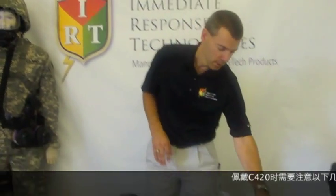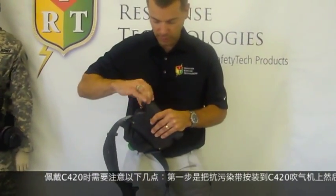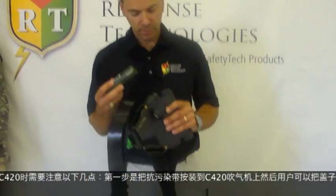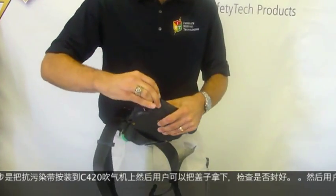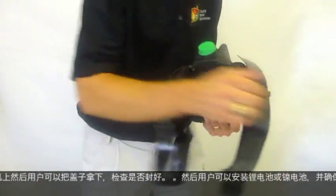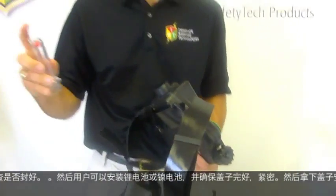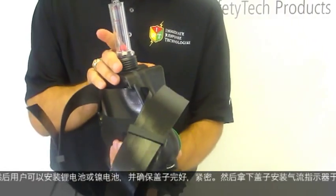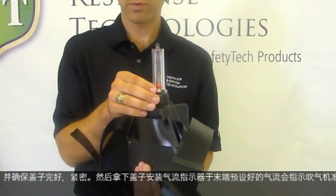In order to don the C420 powered air purifying respirator system, the user needs to be aware of certain items. The first step in this process is to install the decontamination belt onto the C420 blower. Once this is installed, the user can then install either the lithium sulfur dioxide battery, which provides 8 hours of one-time use, or they can install the rechargeable nickel metal hydride batteries. Installing the battery and then sealing the cap is the first step to make sure that you have good operation. The next step is for the user to remove the supply air discharge cap, and with the airflow indicator, install that on the end and turn the unit on. With a suitably charged battery, the airflow indicator ball will float above a preset level indicating proper operation of the blower.